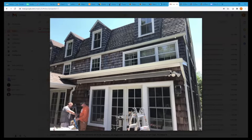I have some pictures of the side, but they're not the full size of the house here. Let me search and I'll go back to it. I know you guys want to see this. And I do think I have it, so stay with me. Shouldn't take more than a second.